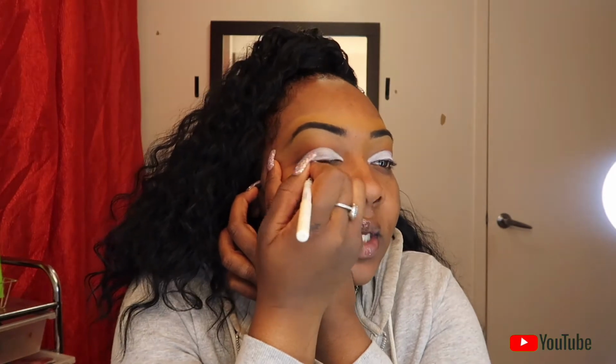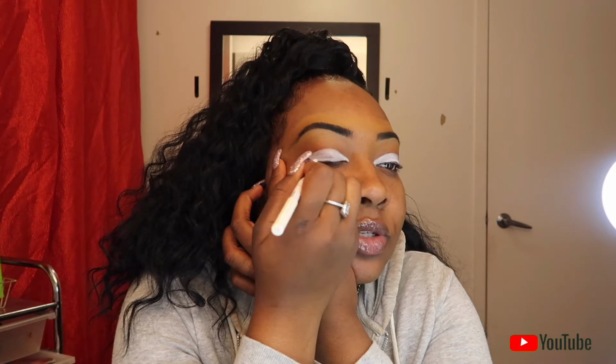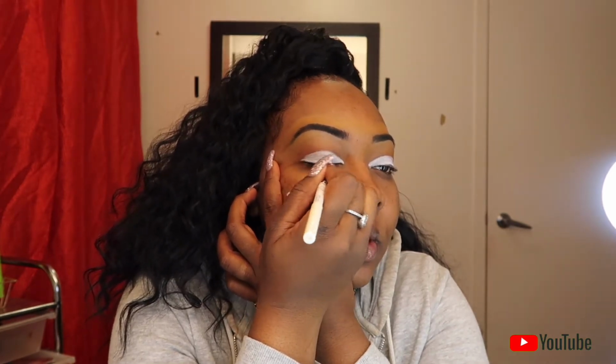I'm just making sure I take care of the shape really well, because wherever you put this pencil, that's the same shape the eyeshadow will come out with. So I'm just trying to color it evenly. And it really doesn't matter with this look because we're gonna use glitter.